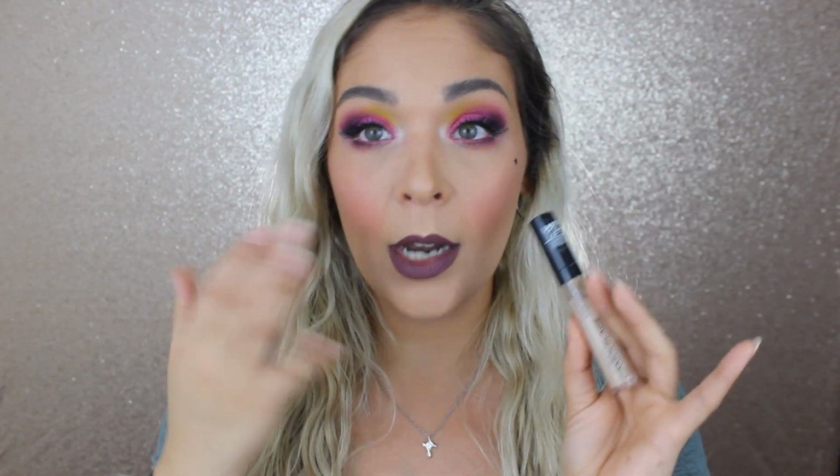Catrice is a very affordable brand. So this would be one that I do plan and hope to purchase in the future. But like I said, right now I don't need to. I'm trying to use up more of my concealers before I purchase any because I don't need any new concealers. It's ridiculous how much I have. But a really great one, a favorite, one that I do see myself repurchasing in the future.